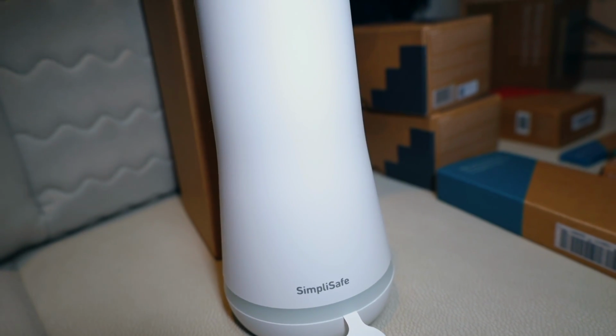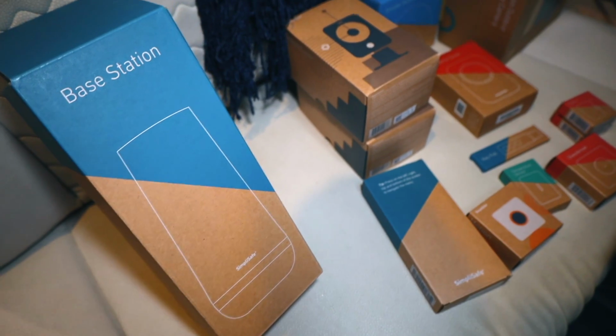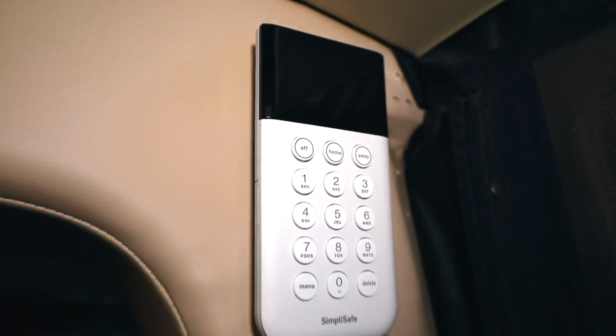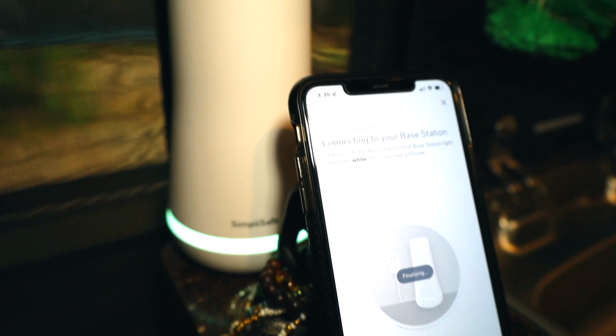So the next device that I want to talk to you about is my new system that I installed not too long ago, which is the Simply Safe security system. This thing also is another game changer for me because it allows me to put up cameras. It allows me to have an alarm on the system so that if somebody goes through any single door or window in my van, I will have an alarm.